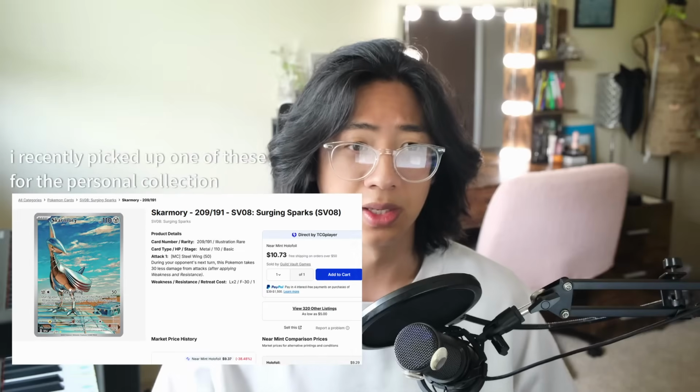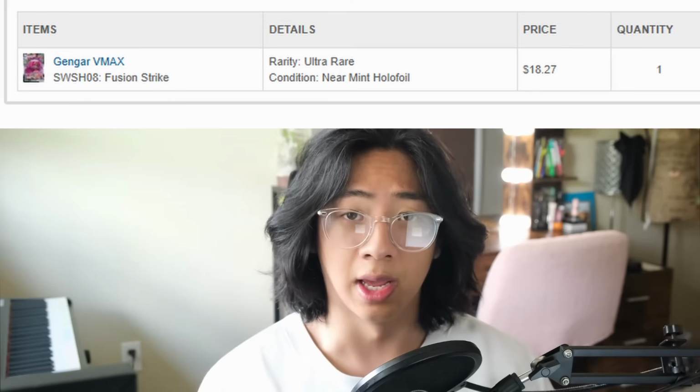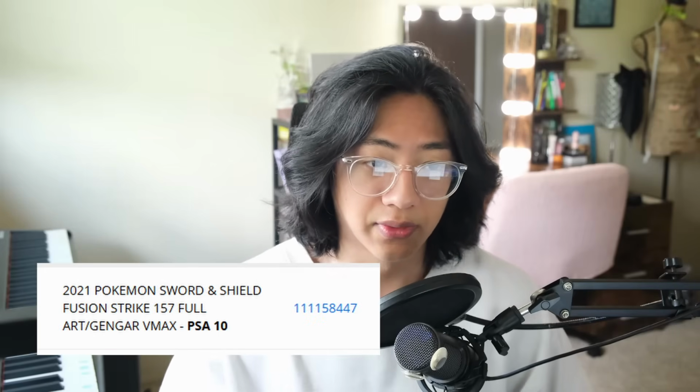It's really just where I get cards for personal reasons, because I just want to collect them or I think they'll go up in price someday. Sometimes though, you will get lucky and get a card that's in really good condition. Last month I bought a Gengar VMAX, just the regular VMAX, but I was inspecting it and it had some pretty good corners, so I sent it in for grading and got a 10.